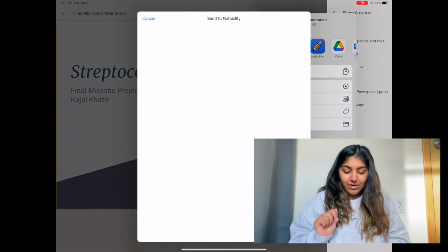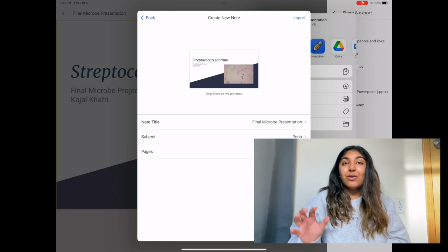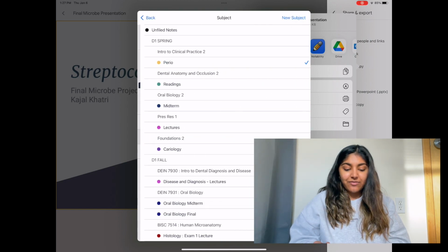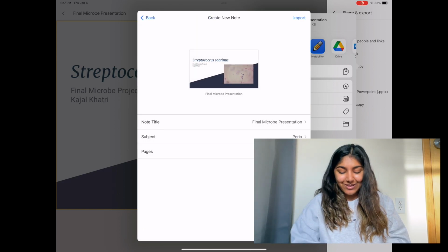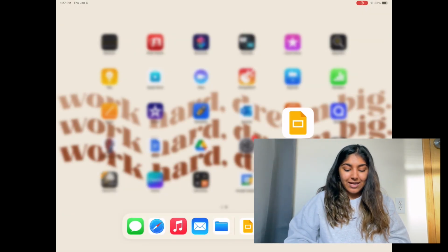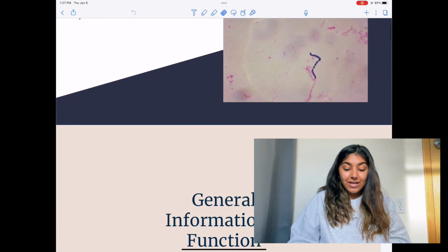So we're going to hit Notability, and then the nice thing here is that I can create a new note. I can name it right here. I can put it in a specific folder. I'm just going to keep it in Perio for now, but eventually it'll just get deleted. And then I'm going to import it, and I can go back to Notability, and it's right here in my Perio folder. So this is super nice.